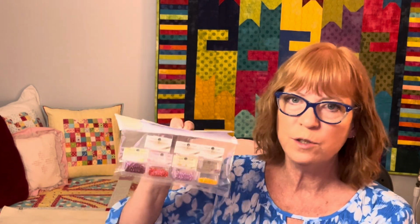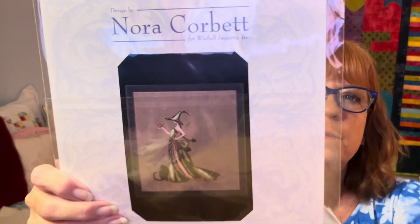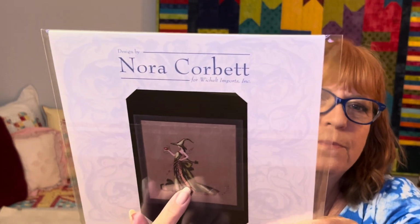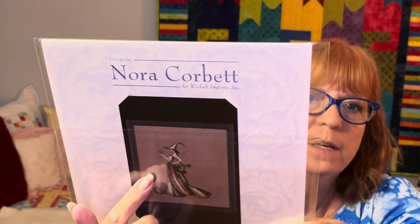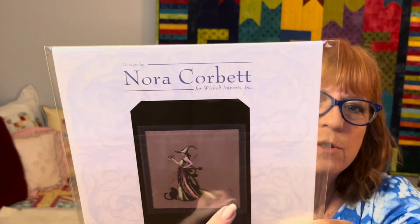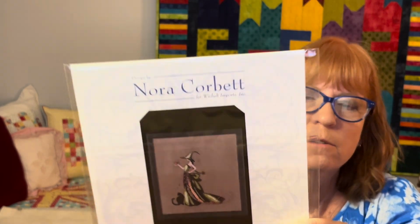All right, I did get the bead pack for that one too, but there's more beads happening for it, because she's got a scepter. It looks like this kind of peachy straight. And then she's got a scepter in her arm, and there's some swirls happening over here. So there's quite a bit of beading on her.